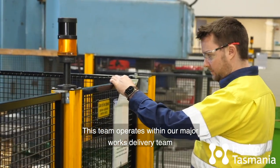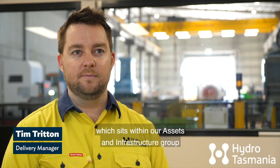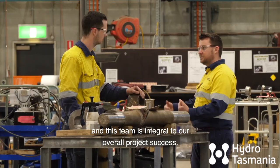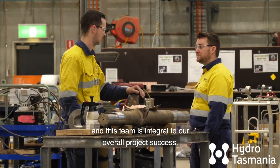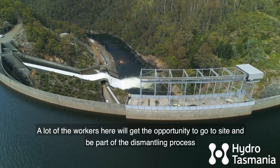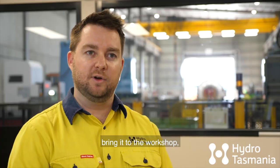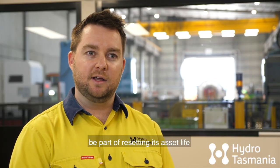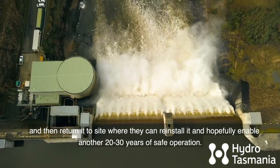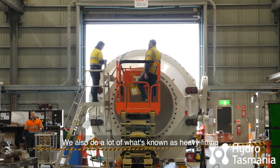This team operates within our major works delivery team, which sits within our assets and infrastructure group. And we're really charged with a lot of the large-scale capital refurbishment, and this team's integral to our overall project success. A lot of the workers here will get the opportunity to go to site and be part of the dismantling process, work through with the site teams, remove some components, bring it to the workshop, be part of resetting its asset life, and then return it to site where they can reinstall it and hopefully enable another 20, 30 years of safe operation.